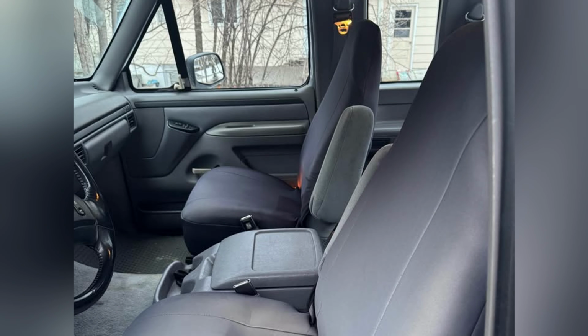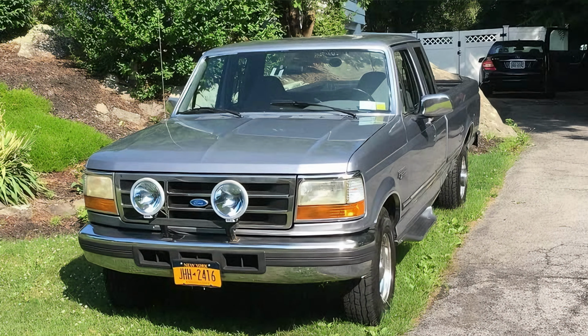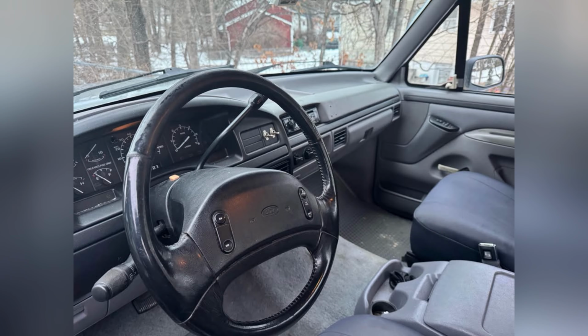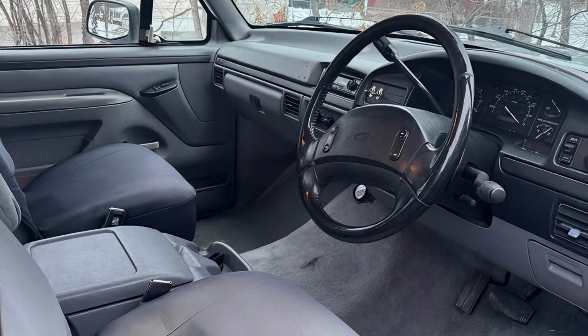The truck retains its original silver exterior and gray interior, both of which are in excellent condition. It has been meticulously maintained, keeping it as close to factory specifications as possible. Everything is in perfect working order, and the truck runs and drives smoothly without any issues. The interior is clean and well kept, with no major signs of wear.